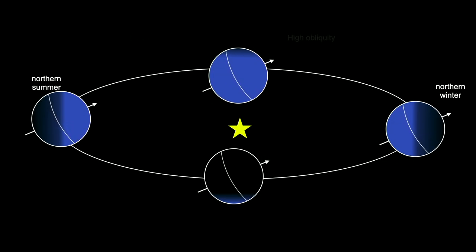But if we had an obliquity higher than 50 degrees, this would be the opposite. On average, during the year, the coldest part would be the equator, and the hottest part would be the poles. This happens sometimes on Mars because of this chaotic change in obliquity, and we see traces of ice on the slopes, for instance, of the big volcanoes at low latitude. So we know it happened.